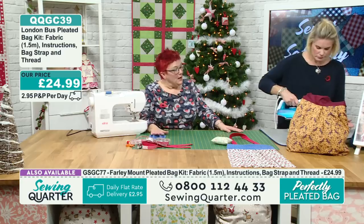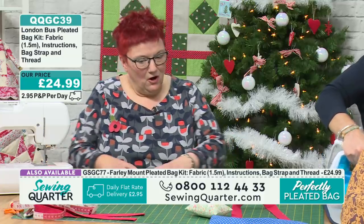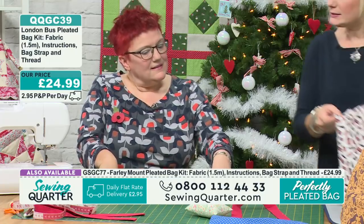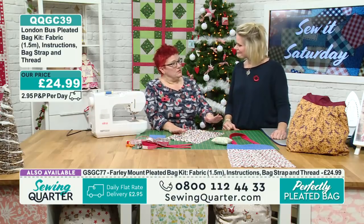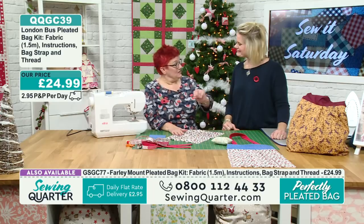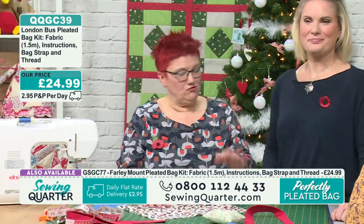It's quick, believe it or not. This part, the marking, is the one that takes the most time. But this is the effect though, isn't it? This is what this bag is all about. But with your marking on the fabric, take your time. I've got to stress that. With a marker, forget it. It drove me up the wall. And in the actual instruction, it does say use a pencil. Listen to the instruction.